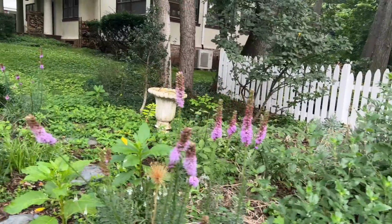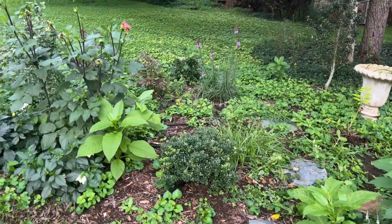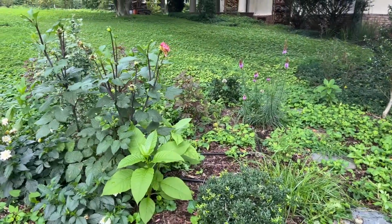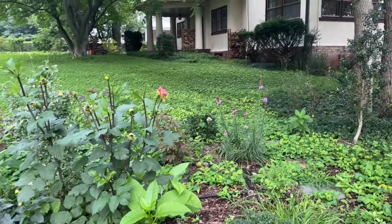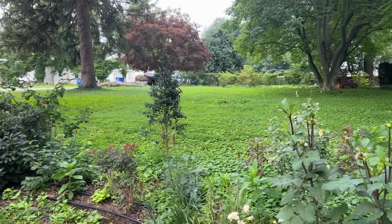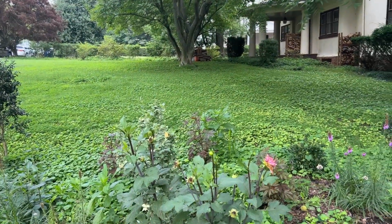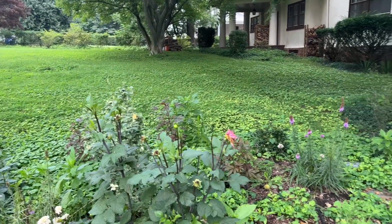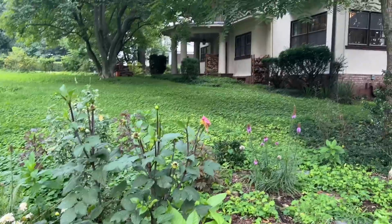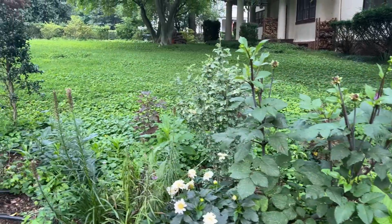Liatris is going strong. Lots of violets in here, but that's okay. It's a natural native ground cover, and I'm letting it happen. You might be shocked and dismayed to hear that, but I figure, why not? Because look what I'd be fighting if I were trying to get them out. Dahlias here, pokeweed, more dahlias.